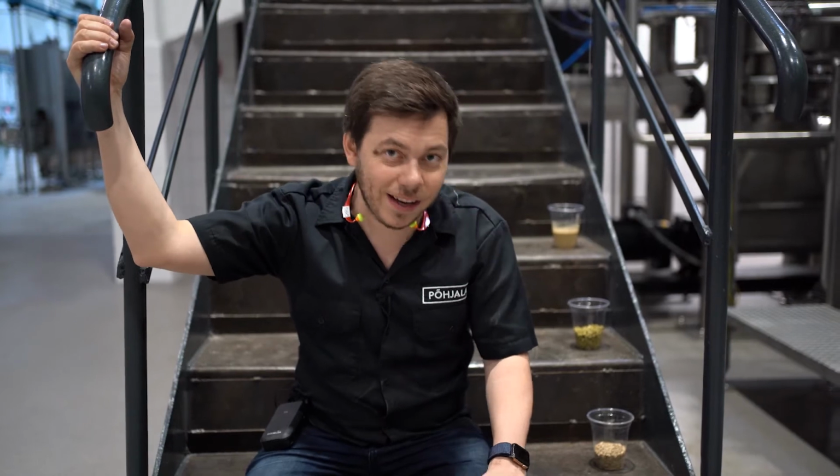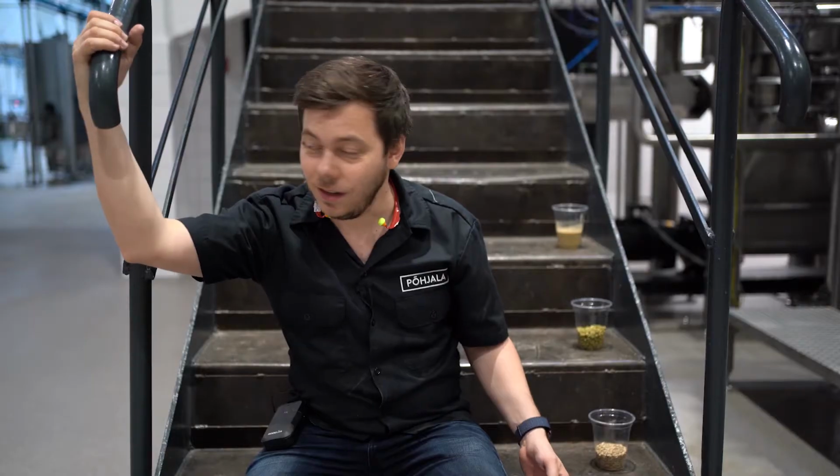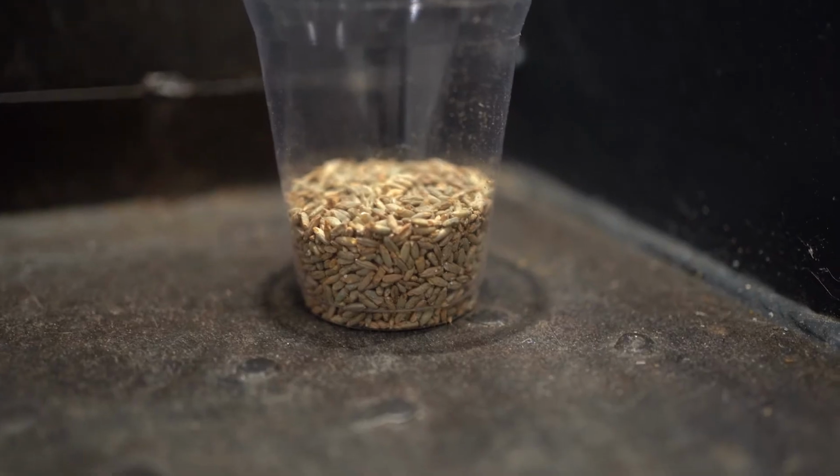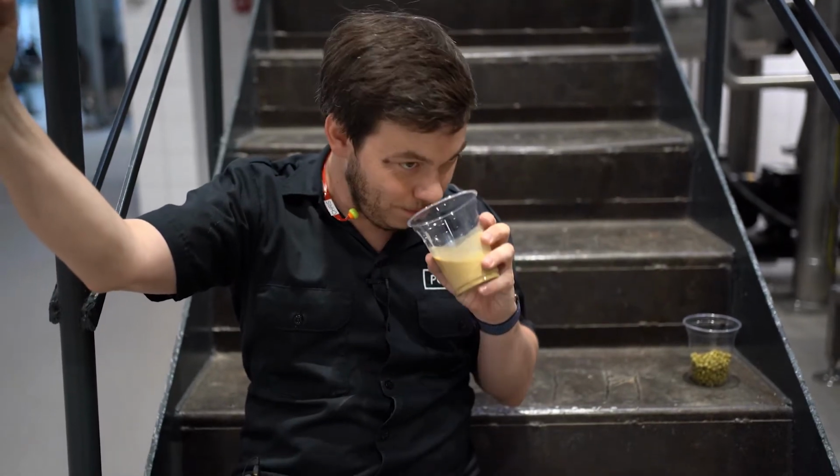So we're asked a lot, like, how is beer made? This is a very good question, by the way. But first of all, we're going to start off with some water over here. Then we're going to add some malt over here. We're going to get some hops in all of that. And then we'll finish it up with some yeast. Yeah, it kind of does look like a smoothie.